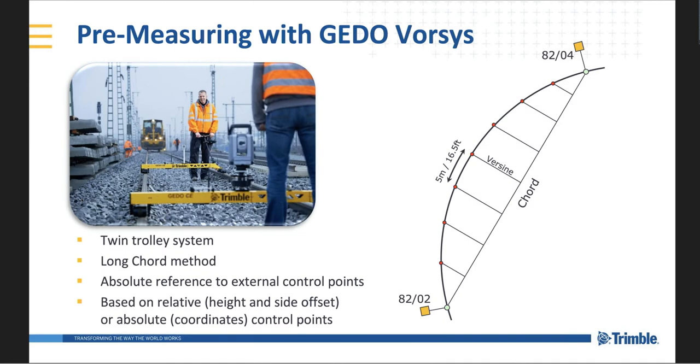So instead of actually having the instrument on the tripod, we've now placed it on a second trolley. So both trolleys are measuring the cant and gauge. This is a twin trolley solution, and we've implemented a long cord method whereby we're able to shoot the total station to these reference points that are within the corridor, generally every 150 meters, for example. I think you can go up to 200, but generally it's that sort of distance, whereby we position the cord. So we are actually positioning the cord, and eventually we push the prism trolley towards the instrument trolley and proceed up the track. So you can see it's a very fast and efficient way of working.